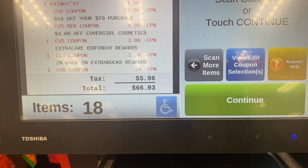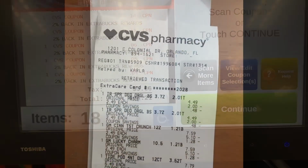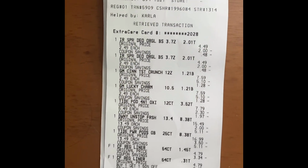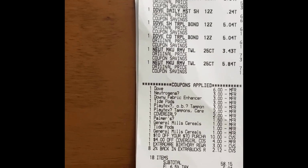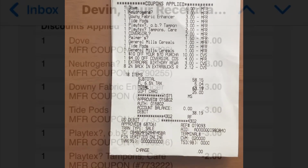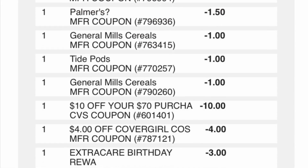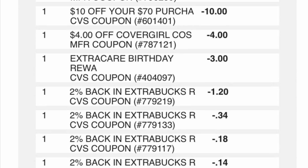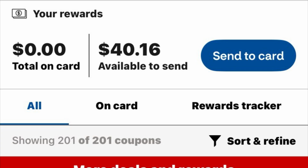So I ended up paying $58.15, but I had a $25 gift card that I got back from Fetch. So don't sleep on your rewards apps, because they really help when you need to offset your out-of-pocket cost, since I didn't have that many extra bucks to roll anyways. So all of my digitals did come off. I ended up paying $38.19 for all 18 items, but I got $40 in extra bucks back, plus my $1 from Ibotta, which was a surprise because I didn't know I was getting it.